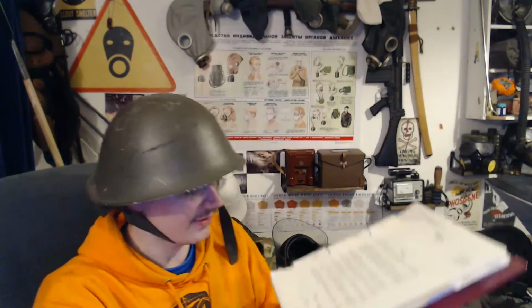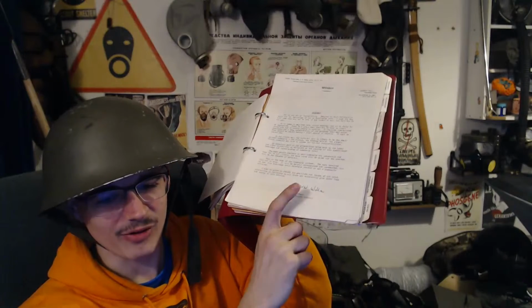Oh, that's interesting. So yeah, there's the signature of a dead man. A dead man who would have had the power of life or death if you were in Wiltshire and the nukes went off.